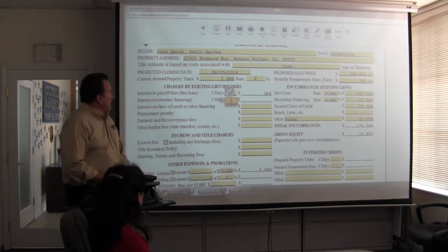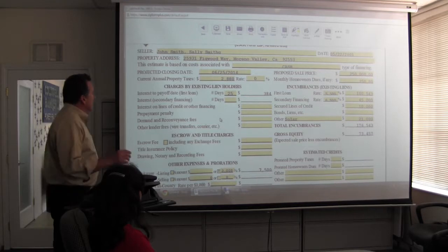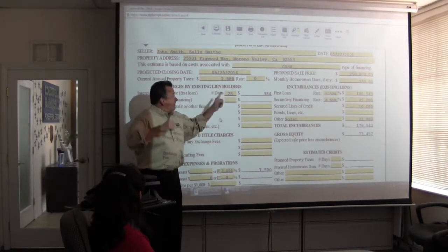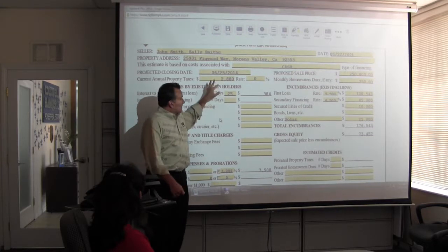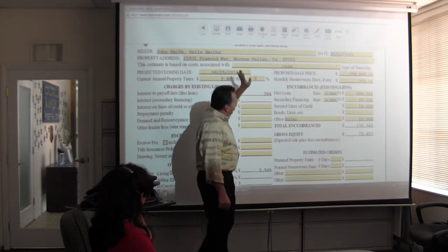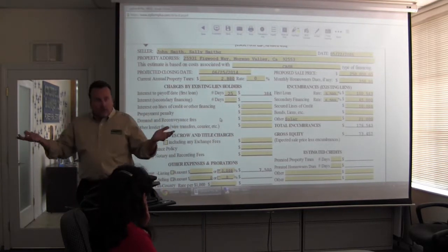So even though you've made your June payment, June covers April, we still owe 25 days of June. This does the math for you. A 5.5% interest rate on a $100,000 loan calculates it out. 25 days of interest is $384. Very nice. It's calculated for you.